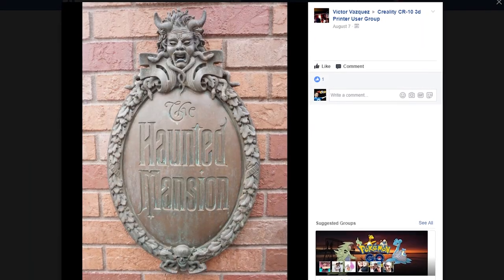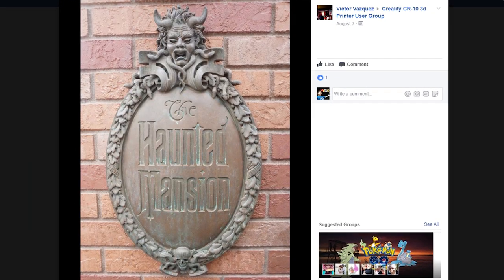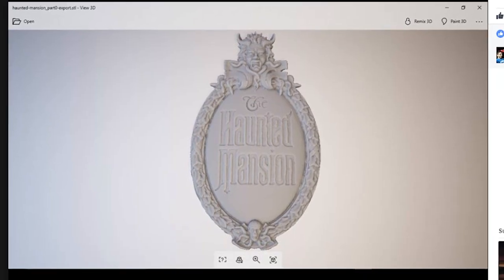All right, well now let's talk about that cool print. It's Disney related, which makes me excited because I like Disney and I like Disneyland. A user by the name of Victor Vasquez in the Creality CR10 3D printer user group showed off a really cool photogrammetry inspired model of the Haunted Mansion plaque from the Haunted Mansion at Disneyland.